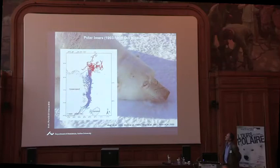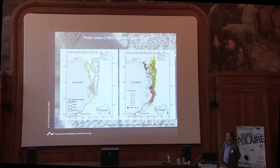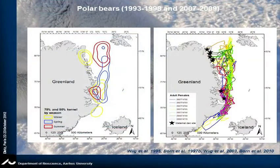Here we actually see that there's a partial overlap between the Svalbard polar bears and the East Greenland polar bears, but management-wise they are separated. On the east coast of Greenland we also see a seasonal separation. So you see that during winter you have some of the yellow areas, and if we go a bit more into details on that, it reflects that the females are going in and denning in various regions in northeast Greenland and in central East Greenland, and there might be a region here as well that we didn't get with those few animals tagged.